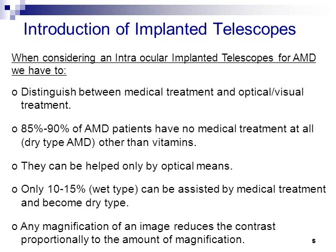Note that any telescopic magnification reduces the contrast, since the same amount of light falls over a larger area. The decrease in contrast is proportional to the amount of magnification.